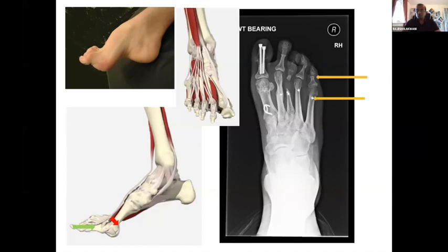You would also need to correct the claw deformity of the toes, for which you may need to do a PIP joint fusion or a flexor to extensor type of tendon transfer for the lesser toes, i.e. the Girdlestone type of procedure.